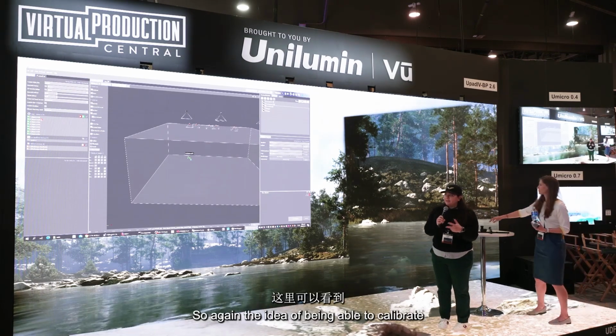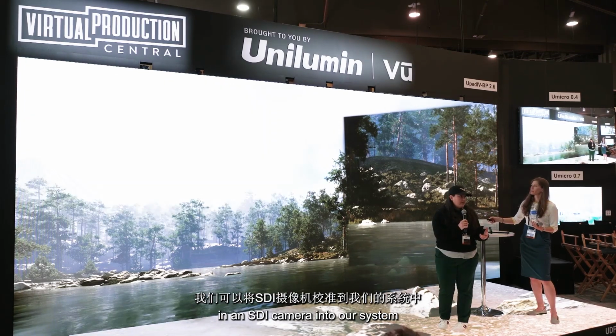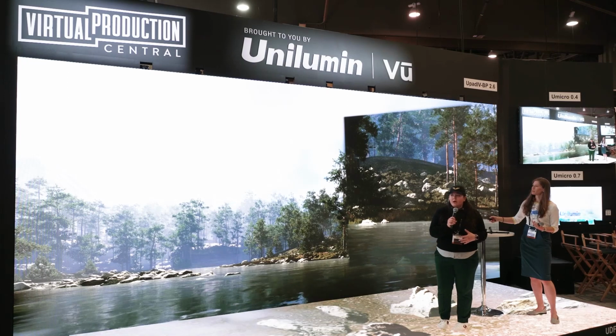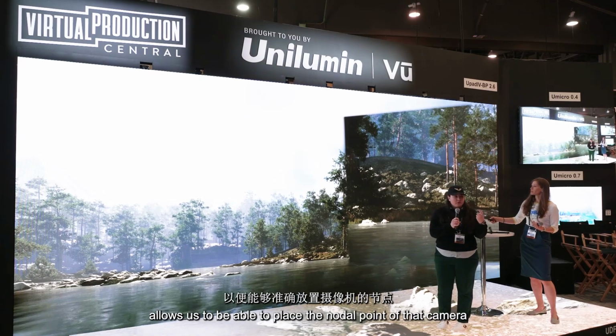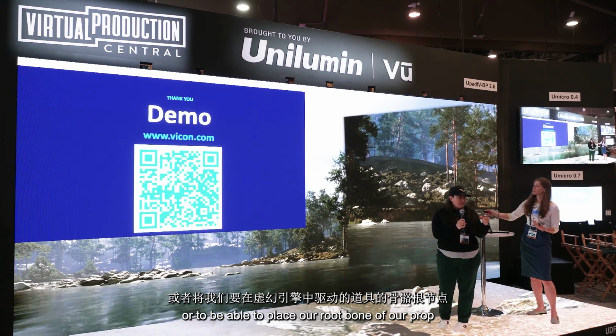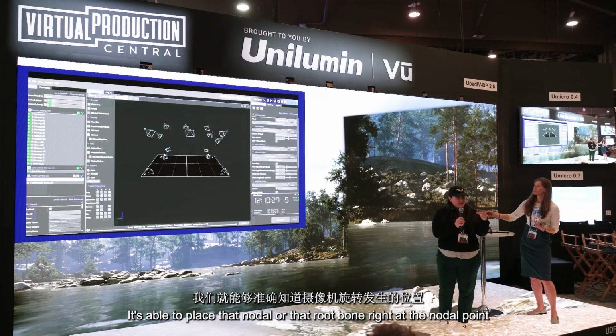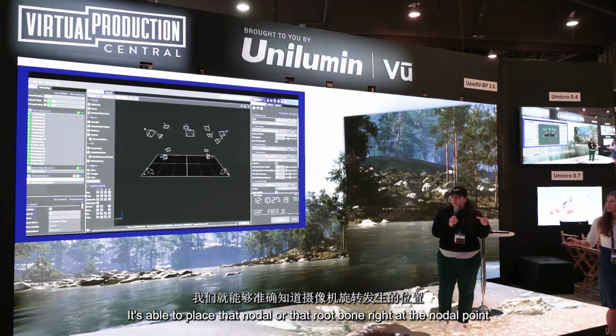So again, the idea of being able to calibrate an SDI camera into our system allows us to place the nodal point of that camera, or to place the root bone of the prop that we're going to be driving in Unreal Engine, right at the nodal point.